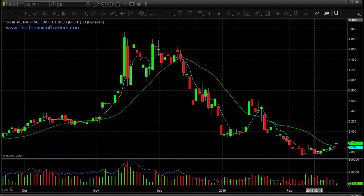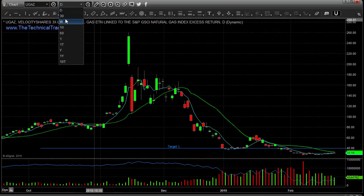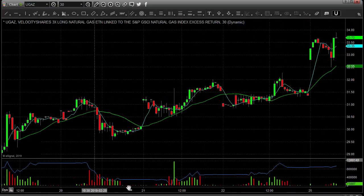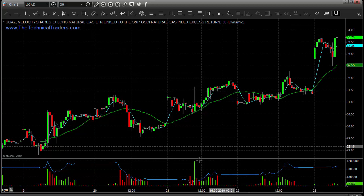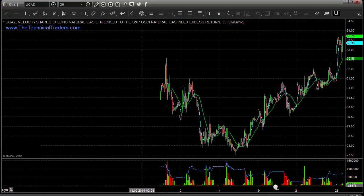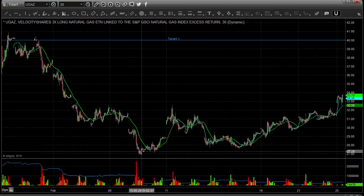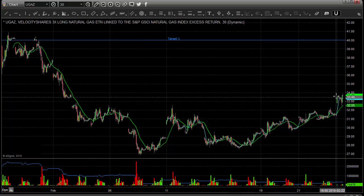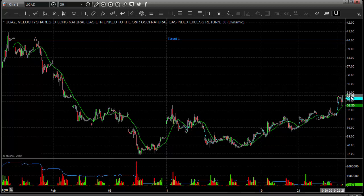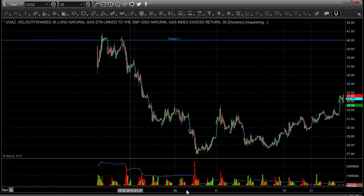If we look at our UGAS position, I'll just go to the 30-minute chart and zoom back a few days here. You can see where we are. In pre-market, it's trading up about $2. We got in down here, down by this bottom area after this washout low, so down around 2709, and it is now at 2370 in pre-market. Hopefully, we're going to get this big pop and explosive move to the upside.